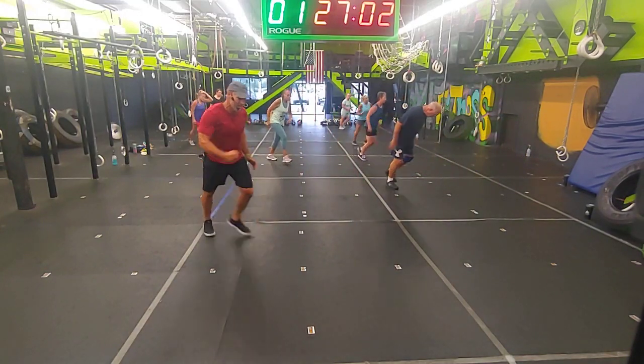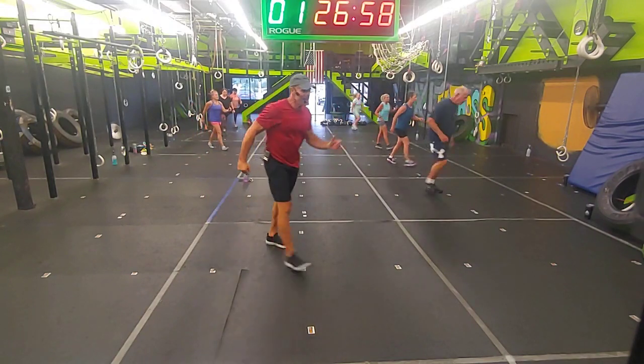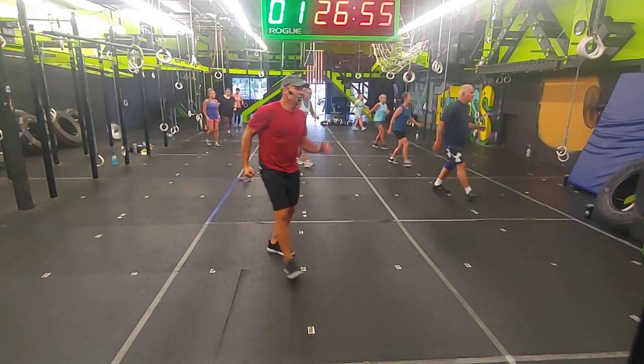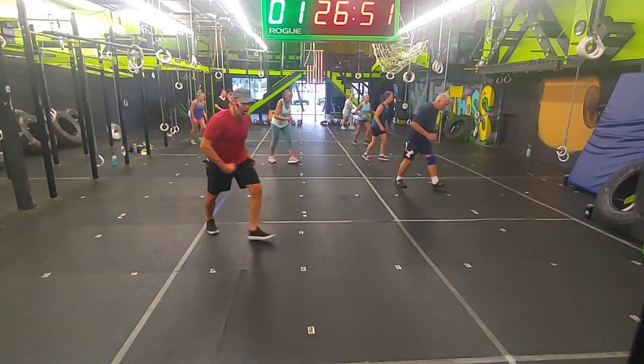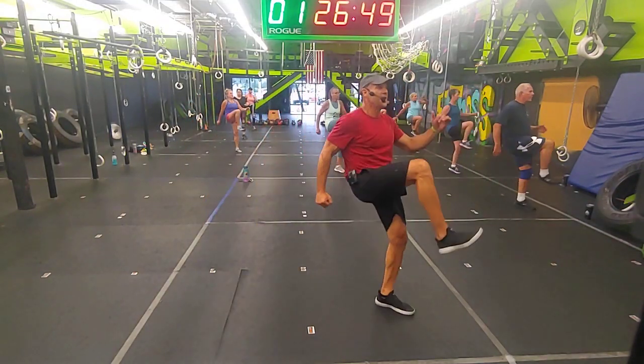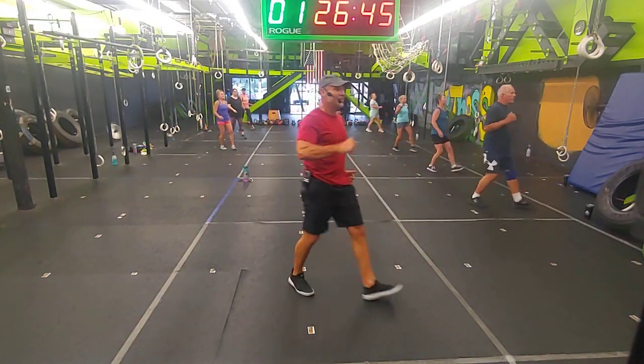This is the time to kind of regroup a little bit. Get that walk in. Your heart rate's going to get up. You're going to break a sweat. But remember this, that's not the only thing that we're working on either. We're working on that balance.